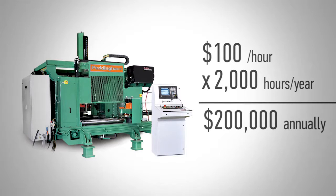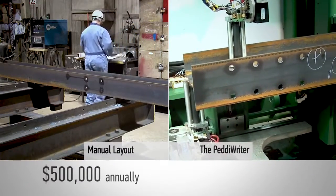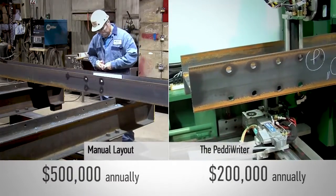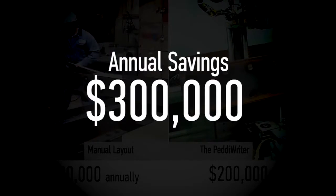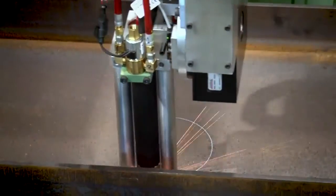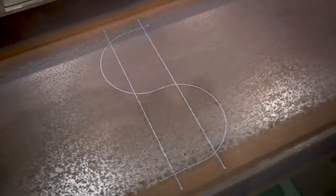So what is the difference? Manually, layout will cost around $500,000 per year. Using the PeddiWriter, layout will cost only $200,000 per year. This means an annual savings of $300,000. When you look at the numbers, it's easy to see how the PeddiWriter is the undisputed solution for layout marking in today's structural fabrication shop.